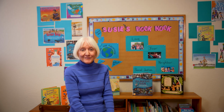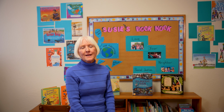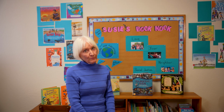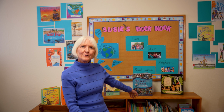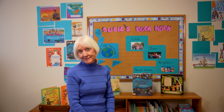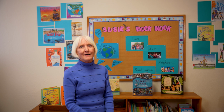And there were all kinds of kids, and maybe you know them too, that do wonderful, once a year or maybe more often than that, beach cleanups. I don't know. This book was an inspiration to me, and I think it could be an inspiration to your young scientist as well. Plastic Sea, a bird's eye view.